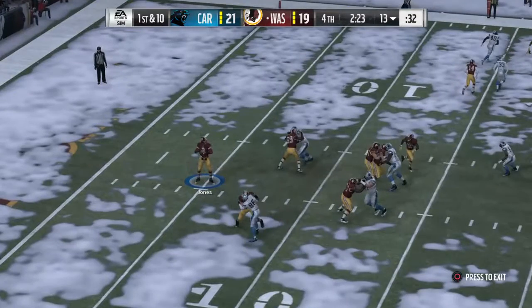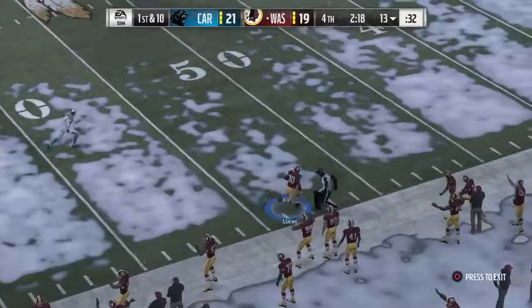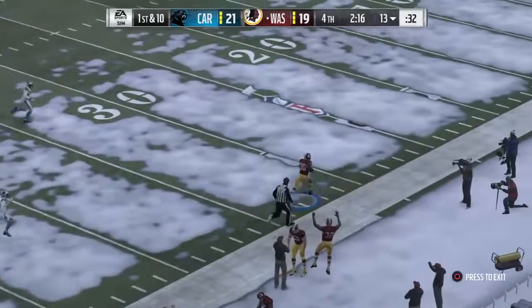Here's Jones on 1st and 10. And he's going to find his man out of the backfield. That's complete.